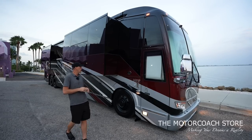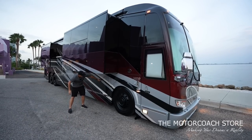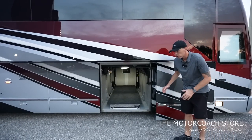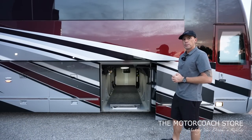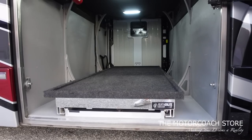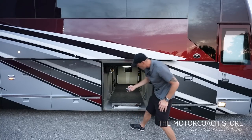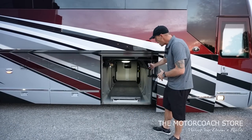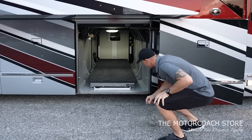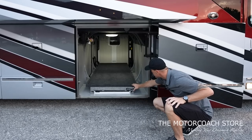Now, going into the bays, these have the rounded slides, very easy to access. So this first bay is gonna be a large pass-through bay, and the Prevost H3 is gonna be the tallest bays in the industry, the most storage, and this is on a power slide tray with this remote, so we can just press a button and that will slide out. I like to point out the little details, like the Featherlite badge on the stainless face of this slide tray.